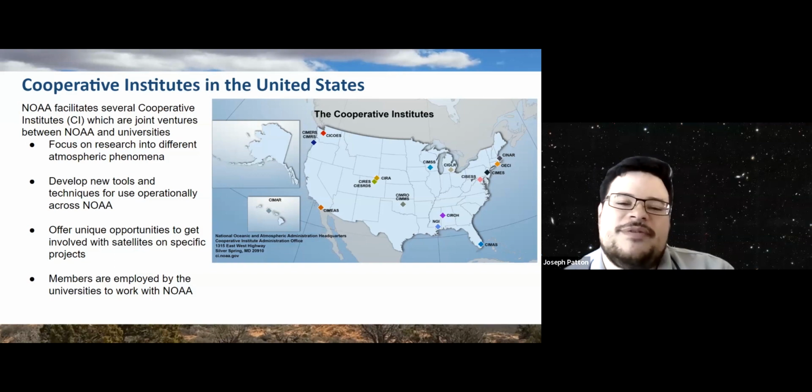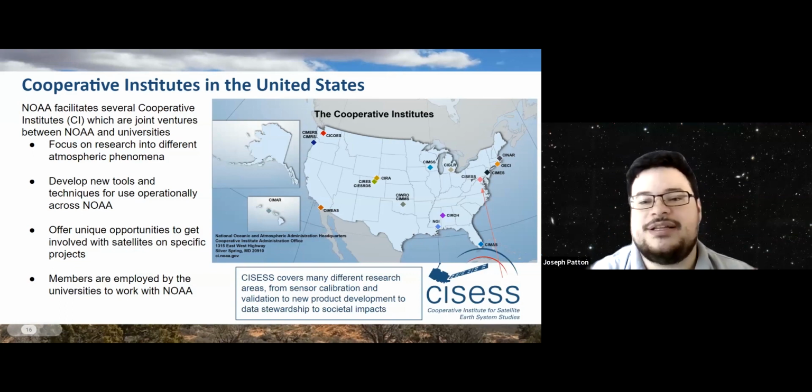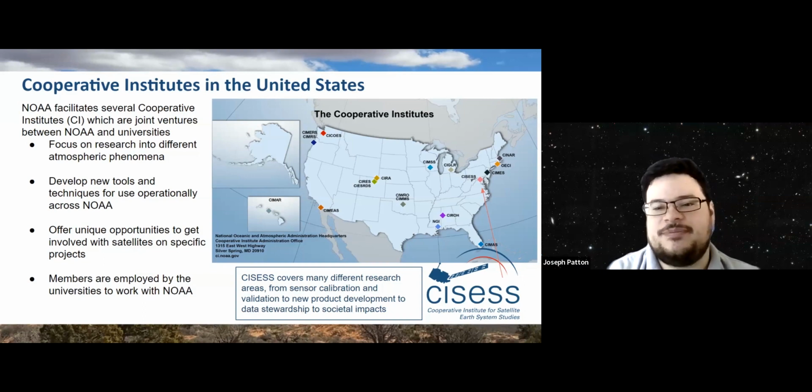So the members of each cooperative institute are employed by the university, but they work to fulfill some of the goals that NOAA has for advancing its research. So they're often funded by grants from NOAA in order to do specific research. So as an example, I work for the Cooperative Institute for Satellite and Earth System Studies, or CISESS. And CISESS covers many different research areas, from sensor calibration and validation, CalVal, to new product development, to data stewardship, and even societal impacts from hazardous weather.